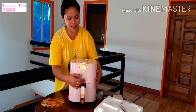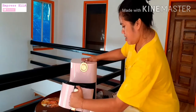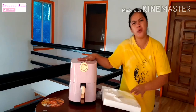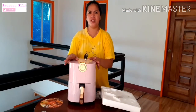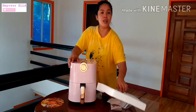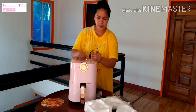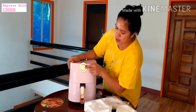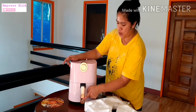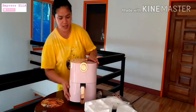So, sobrang ganda niya. Cute. I love it. Super cute. And sobrang mura ko lang ito. It's around 1,498 yata. Yeah, something like that. Medyo nakalimutan ko siya. Pero I think it's 1,498 and super worth it na siya. And yung dito niya is rose gold. So, sobrang pinagsama yung baby pink, yung light pink, and then yung rose gold. So, sobrang ganda niya. I super love it.